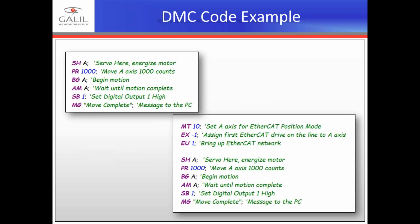These are examples of setting up a simple move, a position relative move, on a local axis, where you can see the motor is energized with the servo here. Command a position move, begin motion, and then after motion, set bit 1 as an indicator to the operator that the move is complete, and then also message out to the PC that it's complete.